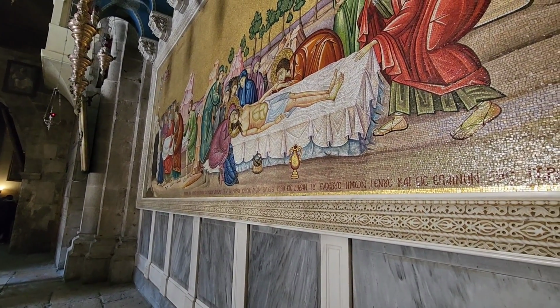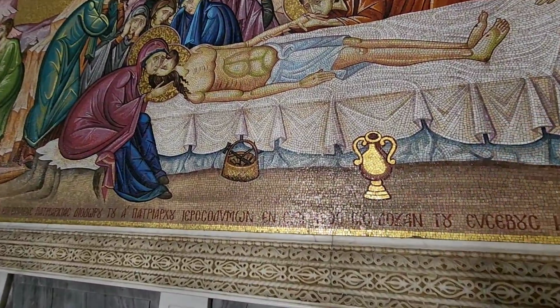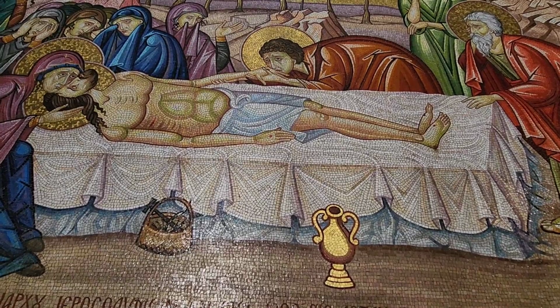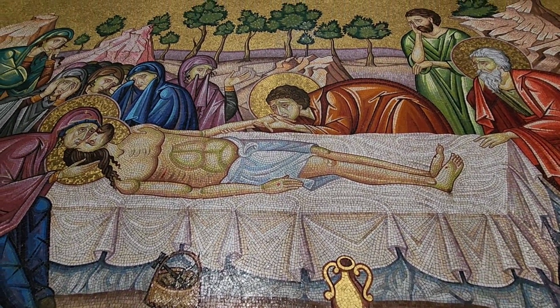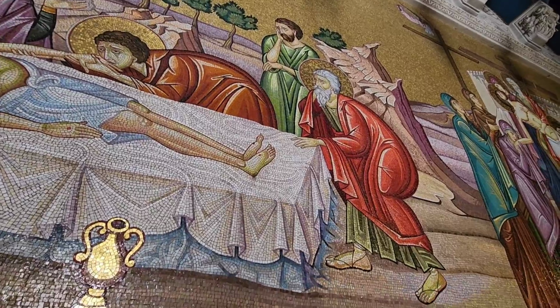And a day begins and ends at sunset. Then they have to purify the body of Jesus before sunset, before the holiday begins. And the holiday begins only at sunset. And you can see here John, the disciple. You will recognize him without the beard, and Nicodemus and Joseph of Arimathea.